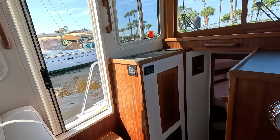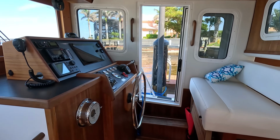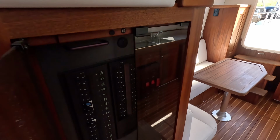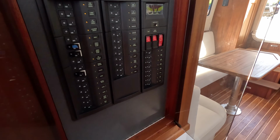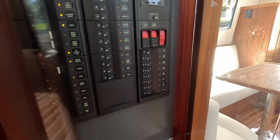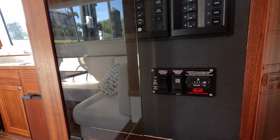But just, it seems like it's everything you need and nothing you don't. Everything condensed into 34 feet, ready to cruise. Got electrical panel here. Here we have the DC starboard, and the AC is right behind me. I'll show you. Very well organized. Easy access. Got our generator, Northern Lights, 200 hours.